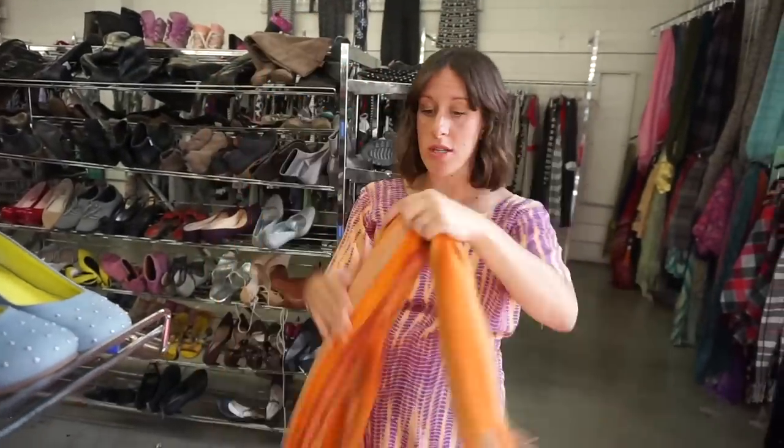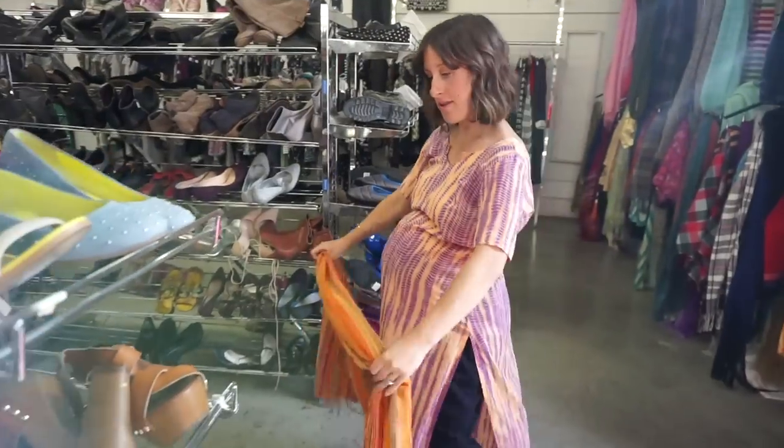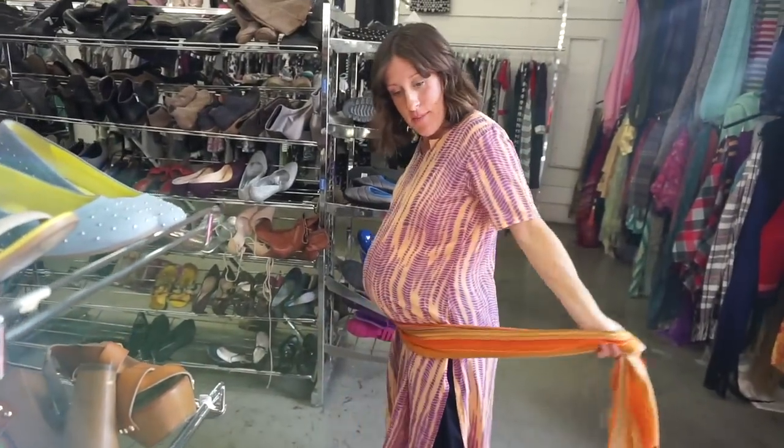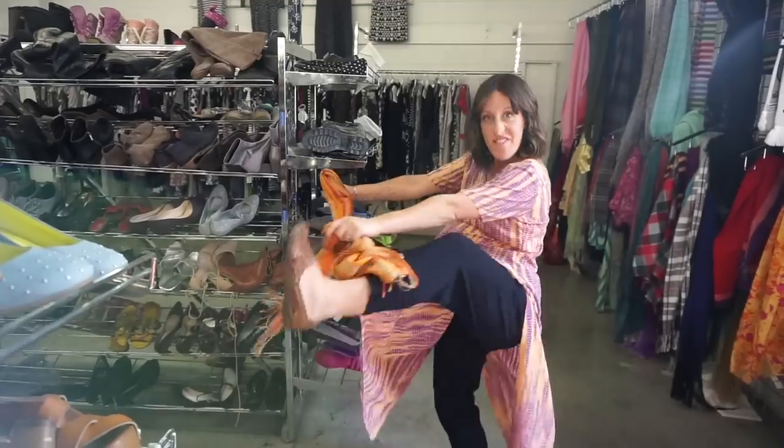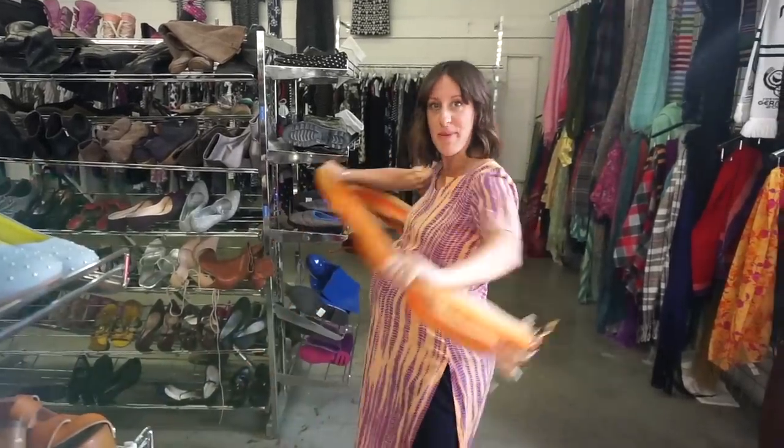Work as a head wrap, but also in labor, the husband pulls this scarf back, and it helps in one of the labor positions. And there's also a labor position: have your feet up like that and pull the scarf back.